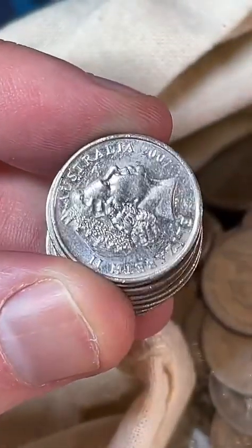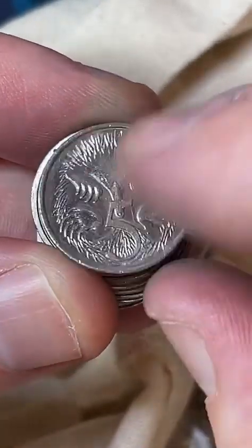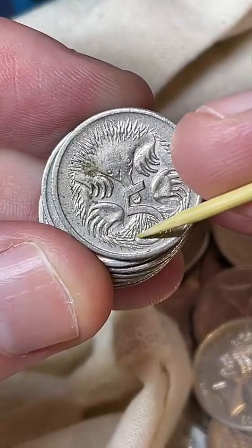A few of these 2021s coming through there. Oh, here we go, this one could be a rare one. A 2007 Queen's Head on this side and on the other side... oh, not on that one. But you've got to be in it to win it. So I'll check for that flamingo error.